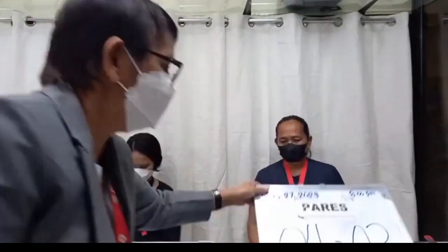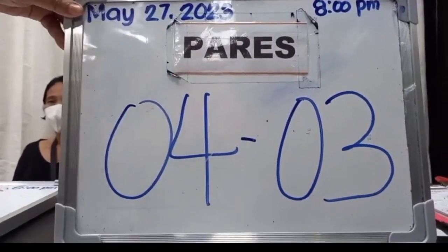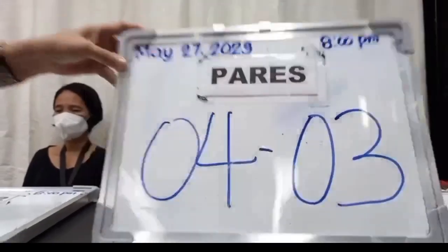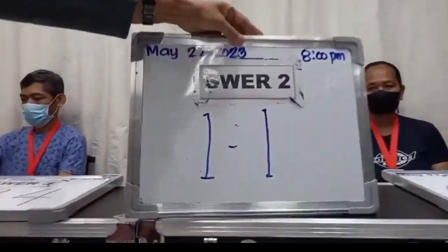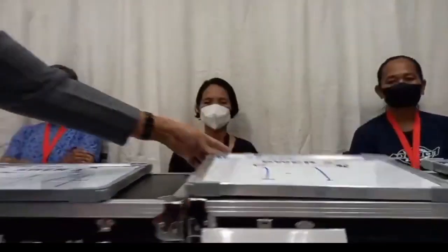Alright, to pick up ang ating mga official numbers for tonight's draw, starting with our STL Paris game. For our 8 PM draw, it's 04 and 03 in exact order. Para po sa ating STL 4-2 game, for our 8 PM draw, it's 1 and another 1.